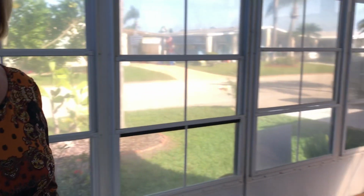We're at 8103 Desoto Drive. This is a Palm Harbor house. It already has your 3/4 inch plywood floors. It's move-in ready. Could use a little bit of updates. It's a little old. It's a 1989.